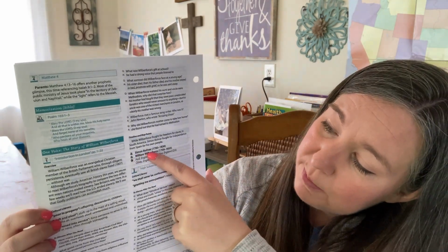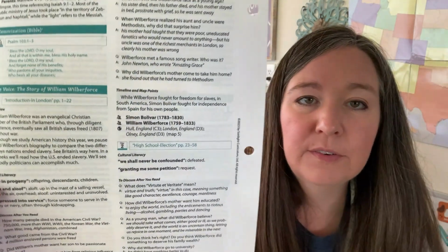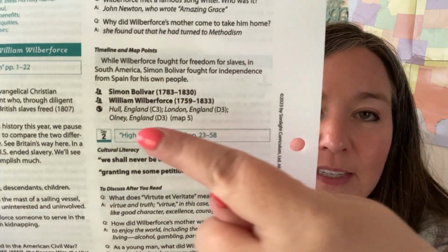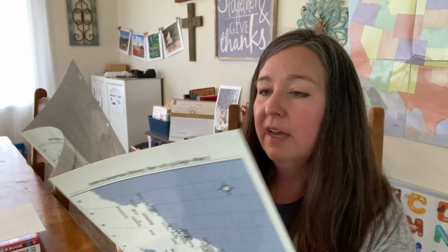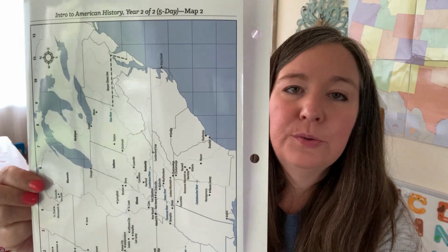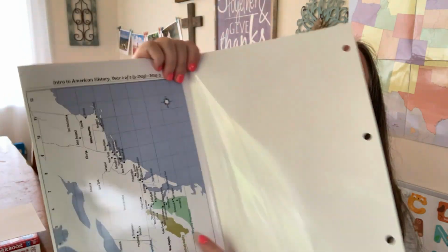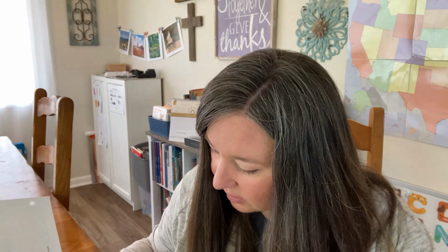So for this particular week, Simon Bolivar and William Wilberforce, and then you're going to look up Hull, England. And if you look really closely here, it'll give you the coordinates on your map of which section you're going to look at. So let's look one up. So Hull, England is on C3, map 5. So we have, here's map 1, map 2, map 3, map 4, and map 5. So these are coming from map 5, and it tells you, okay, Hull, England is on C3.